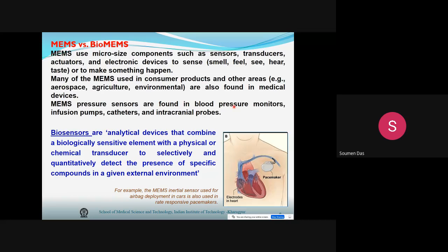MEMS pressure sensors are found in blood pressure monitoring, infusion pumps, catheters, and intracranial probes. Okay. Biosensors are analytical devices that combine biologically sensitive elements with physical or chemical transducers to quantitatively detect the presence of a specific compound. So you have a pacemaker. From the pacemaker, the signal will go and it will trigger the expansion or the contraction of the heart muscle. The wire is attached to the muscle through some electrodes, and through this electrode only, the signal will be delivered to the muscle, and the muscle will contract. Okay, so you need that one thing.